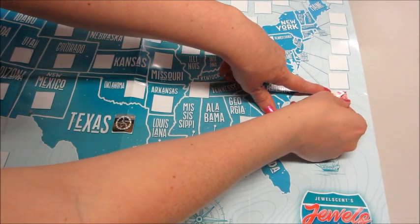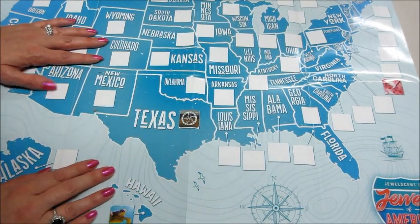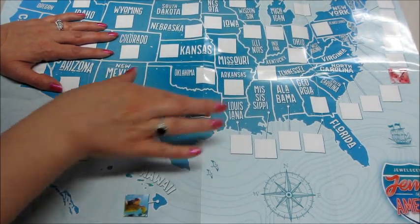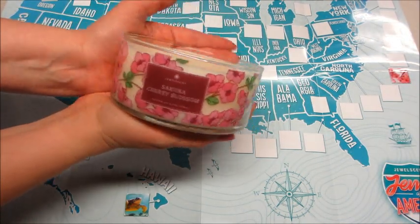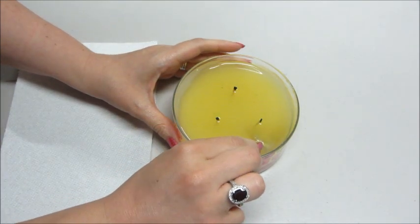Goes right here. And they should be releasing what the next month is. So I'm really excited. I love this idea. Different travel destinations. So I will be back once the ring is ready to come out so I can show you what I got. So the ring is now ready to come out.